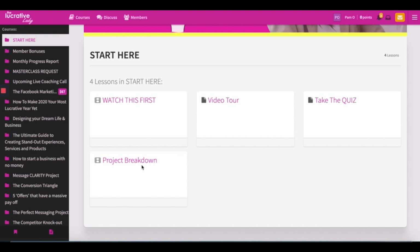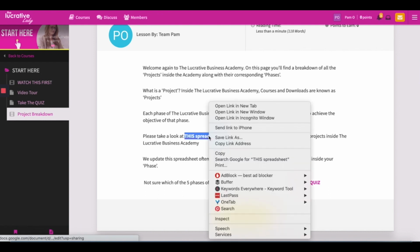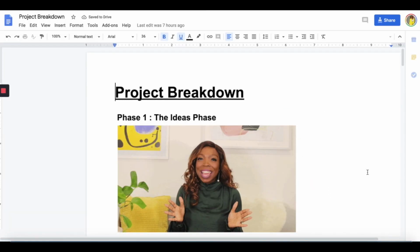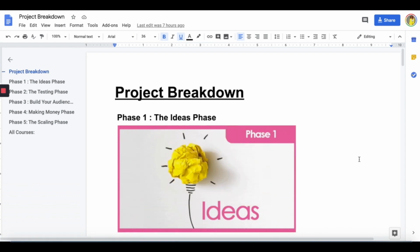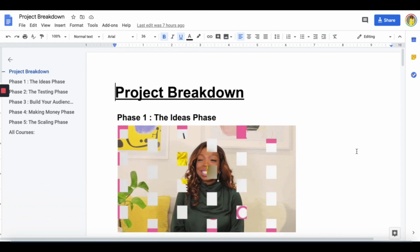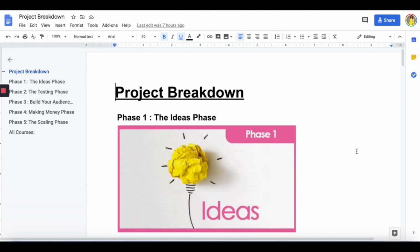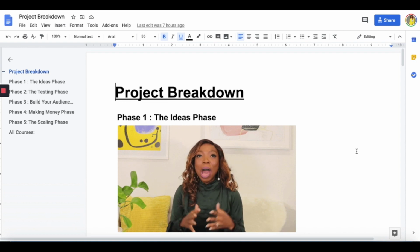Then over here, this is really, really important. This is what we call a project breakdown. Let me click into it so that you can see what this has to offer. I'm going to open this in a new tab. The project breakdown is a 360 view of everything that is inside of the Lucrative Business Academy. We've made it so easy for you to find things, and this project breakdown gets updated every single time we upload a new project.